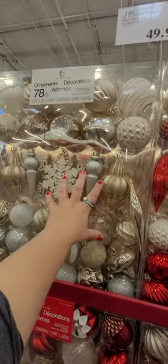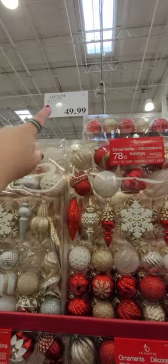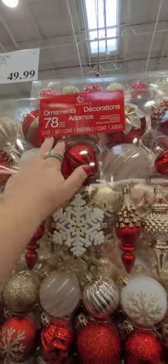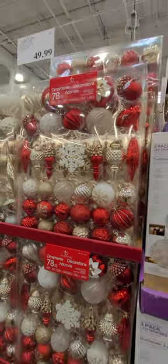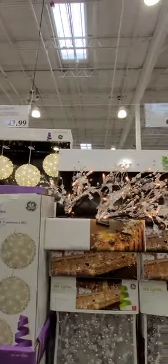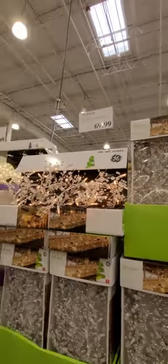Like this is one of them, one set of color. This is another one, and it's $49.99. It has 78 ornaments in each package, and it's really beautiful. I really like it. This is awesome as well.